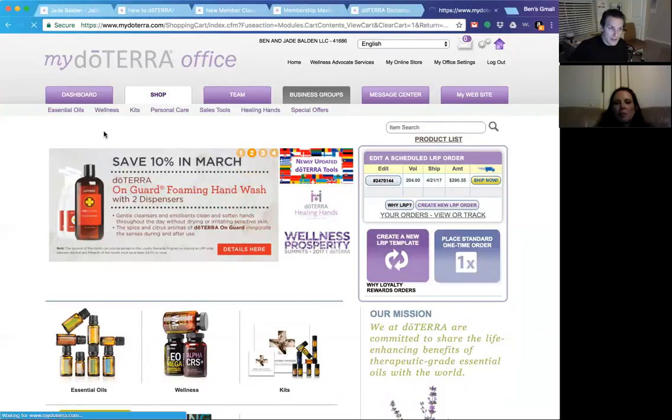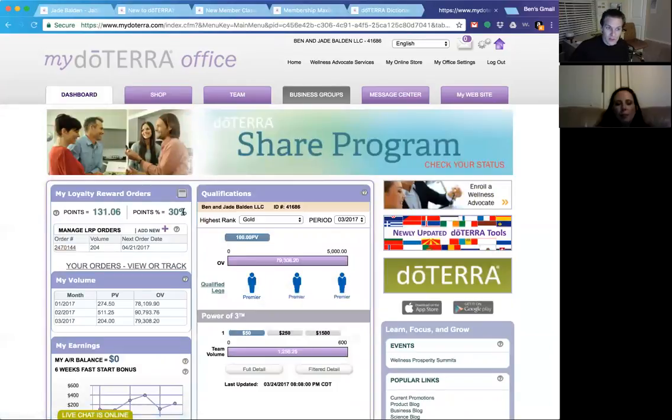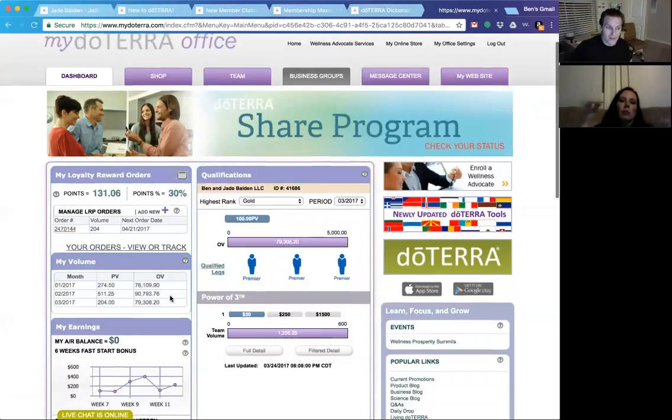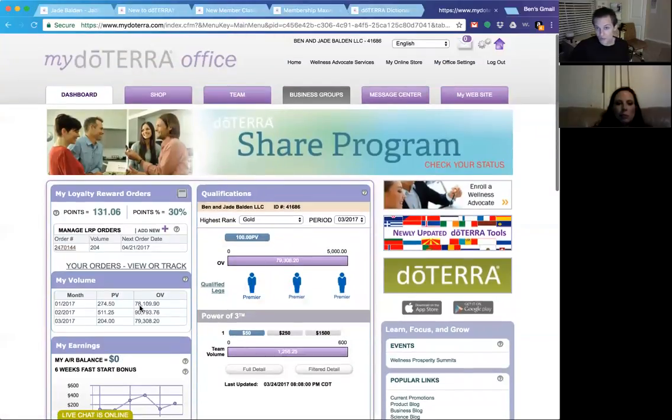This is where you find out your percentage. See, we're at 30%. Of course, you start off at 10%. The first loyalty reward order you make is at 10%, unless you started with one of those bigger kits, then you can start up at 20% or 25%. Here's all the points you have. AR balances, all your commission. It says zero because we're receiving it in a direct deposit.